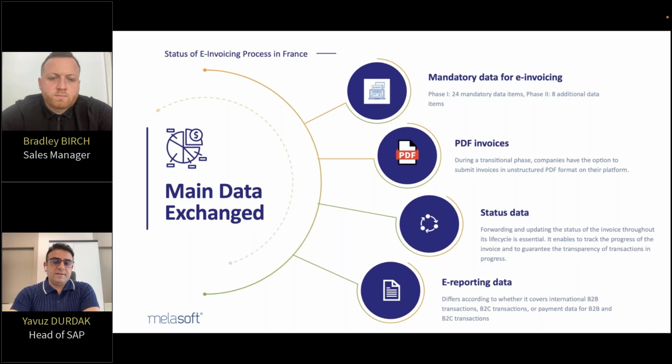In addition to that, during the transition phase, companies have the option to submit invoices in unstructured PDF format. So in order to cope with inefficiencies and problems, the government has such a decision. So during the transition phase, PDF invoices are also allowed to be shared in the e-invoicing system. In addition to these 2 mandatory data, we have also status data. Status data corresponds to the current status of the invoice throughout its life cycle in the system. This status data should be shared between the parties when the status changes. For instance, when an invoice is submitted to the private platform, then the invoice status should be updated accordingly.